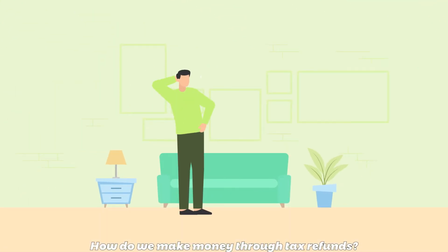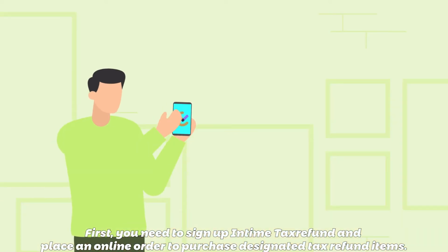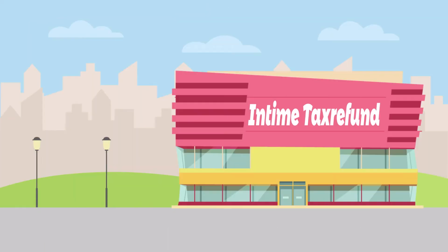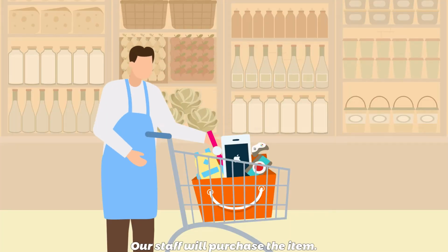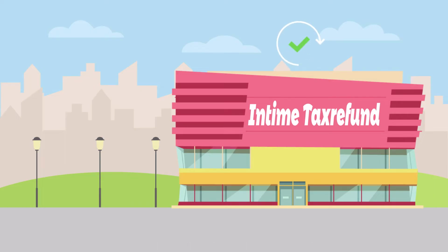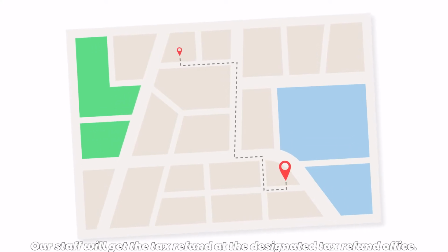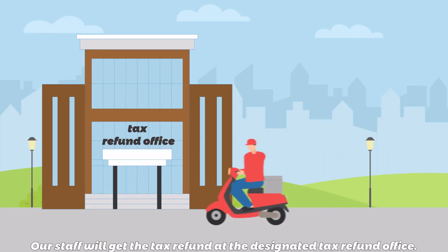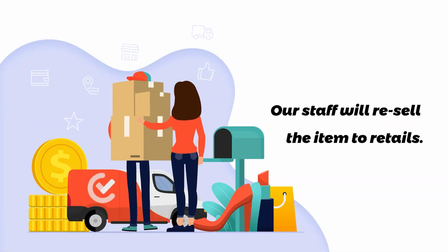How do we make money through tax refunds? First, you need to sign up for InTime Tax Refund and place an online order to purchase designated tax refund items. Our staff will purchase the item. Our staff will get the tax refund at the designated tax refund office. Our staff will resell the item to retailers.